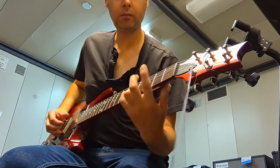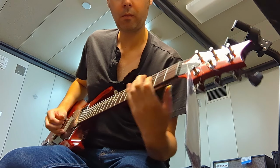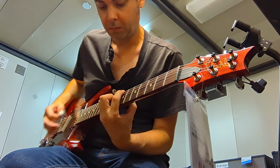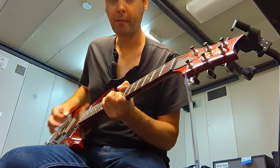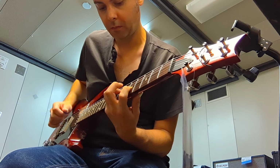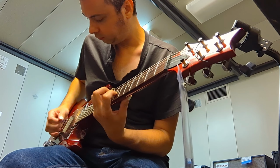For me, the thing that didn't really hit was the cleaner sounds, the less than edge of breakup sounds, because they sounded the most like a Vox, and Vox clean is not something that I'm particularly interested in. However, the gain, that is monstrous.